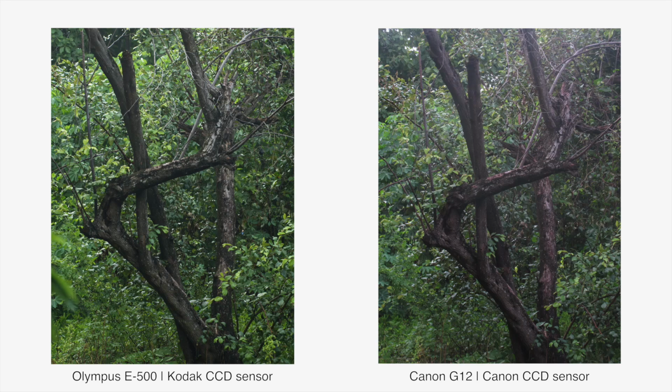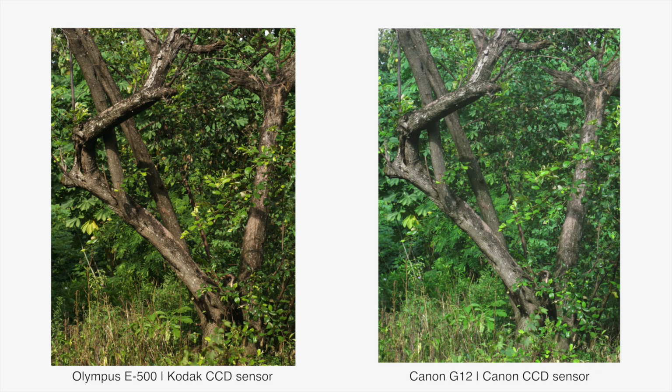In the shot, for example, taken in the late afternoon after it rained, you can see the magenta tone is pretty strong on the G12, especially on the trunk. But in another shot I took in the morning sun with the light hitting the trunk directly, the results are different. The E500 shows a warmer yellowish tone with just a touch of magenta, but not too much.